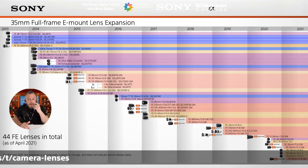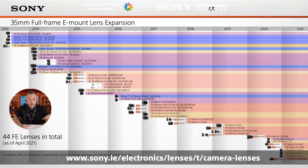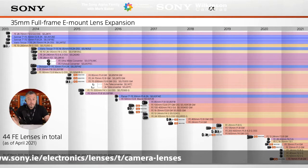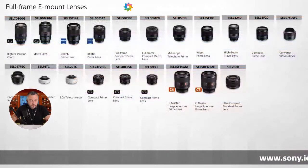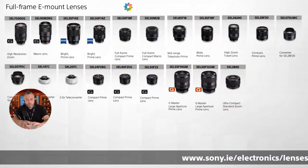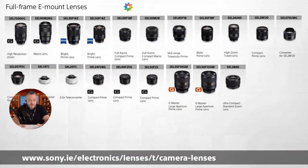But it just shows you here we've gone from 2013 right up to present day, where we've just released a huge amount of lenses. So clearly lens development and investment from your side is really important to us. We then have 20 APS-C lenses. So if I just change my screen here. Here we go. This just gives you a good idea of what we've got in the range, and I'm not going to go into detail on every single one because we just don't have enough time.